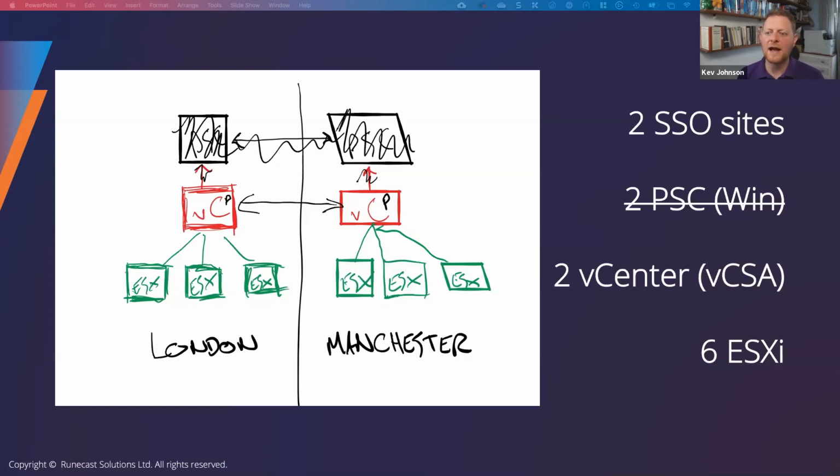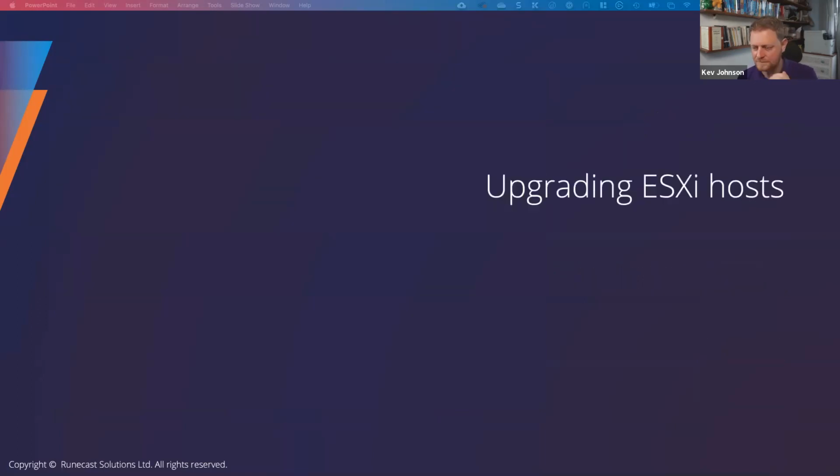So we've got a single vCenter server at each site, which has now got an embedded platform services controller running on it. We have 3 ESXi hosts at each site, and those two vCenter servers are replicating between them. The external platform services controllers are gone, and the vCenter servers are now the appliance. So that's the hard bit.